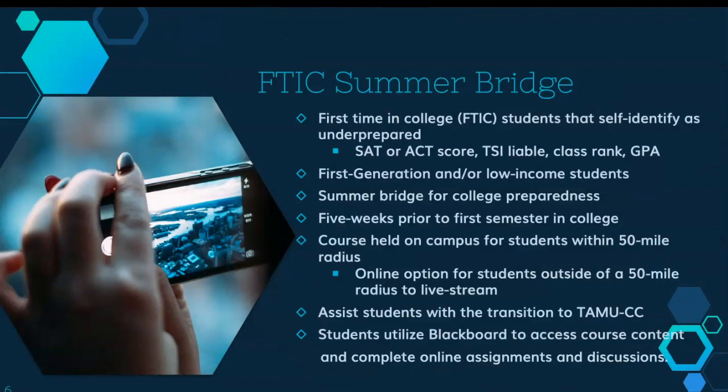So for this particular technology integration, I utilized a first time in college summer bridge. The summer bridge is for incoming TAMU-CC Islanders for them to prepare themselves for the college level coursework and the college level lifestyle that goes along with being a student. This is geared towards students who self-identify as underprepared based off of a test that they might have taken or their GPA in high school.